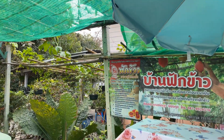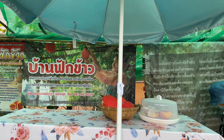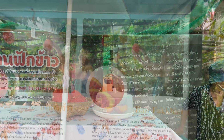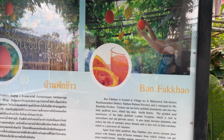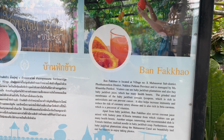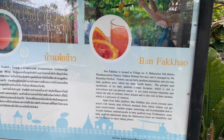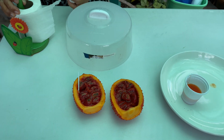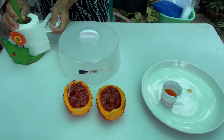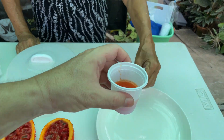So we have the lady going to show us here. Okay, so I see what it is. So this is a baby jackfruit is what this is. It's managed by this lady, the little farm here. Okay, so here's the fruit cut open. And it says on the side it's a member of the baby jackfruit, but the Thais call it different. They call it jack. So let's taste what it tastes like here.